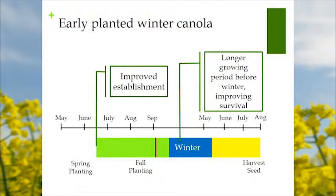So we came up with this bright idea. If it's hard to establish when you plant it in August, why don't you plant it in June? Because it's not really hot in June, so the soil temperature is not high, and there's tons of moisture in the summer fallow in June. And so you could plant it in June, and quite honestly, even a wheat grower can plant canola in June and get it to grow. It's actually really quite easy. And I know that because I used to be a wheat breeder.